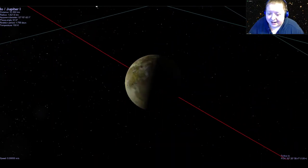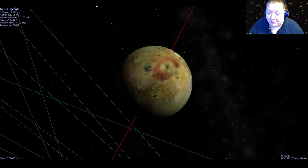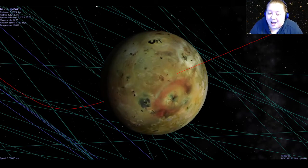And as we fly on in, we'll see that it looks quite a bit different than our moon. Io here has this very interesting color structure to it. Because of the color, we at the Planetarium have nicknamed it the Pizza Moon.